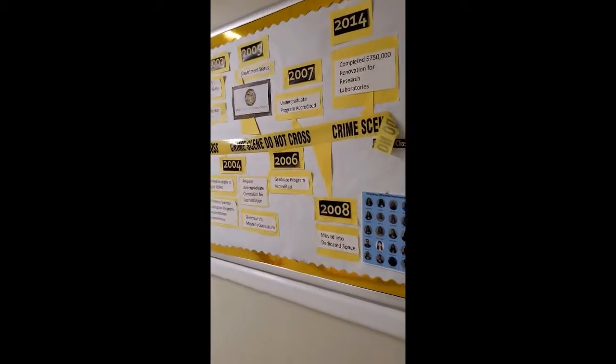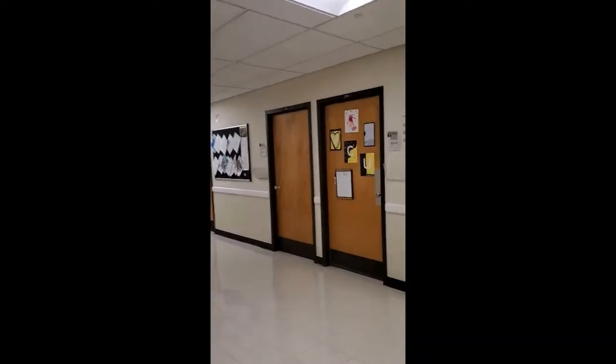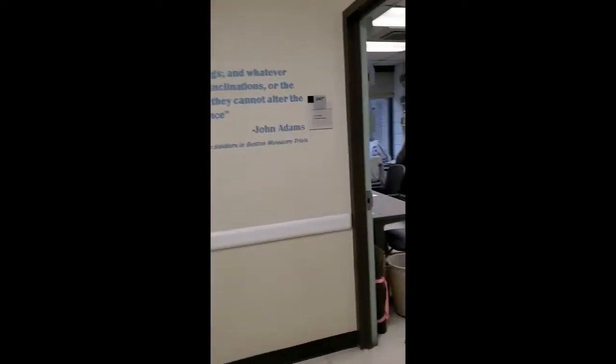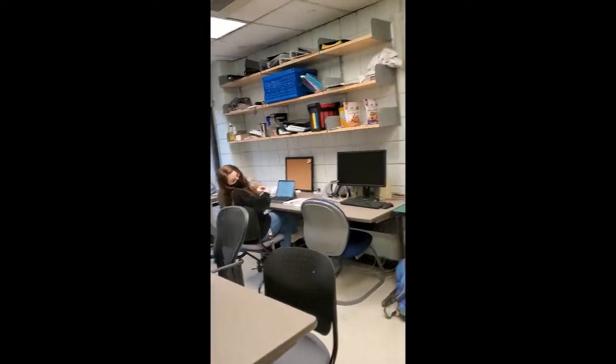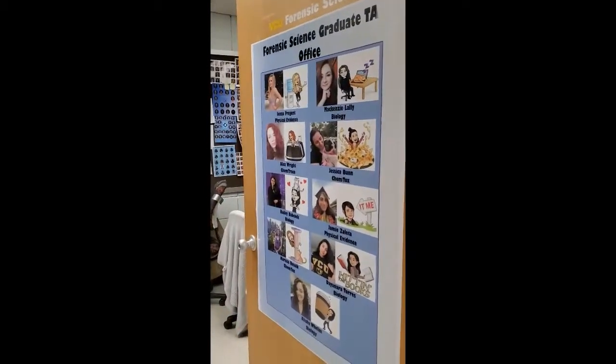You'll see our lovely posters. You'll see the lovely information about our department and how great our faculty have done. So here we have our first little office with Mackenzie in here. This is where you'll find your TAs. Usually we'll have a lovely little door with all of our TAs showing who they are, so you never forget a name.